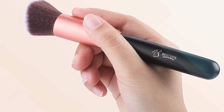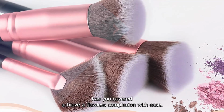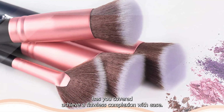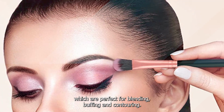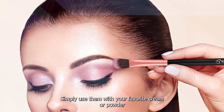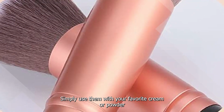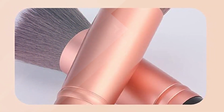Benefits and usage. Whether you're a makeup novice or a seasoned pro, this brush set has you covered. Achieve a flawless complexion with ease using these versatile brushes, which are perfect for blending, buffing, and contouring. Simply use them with your favorite cream or powder products for professional-looking results every time.